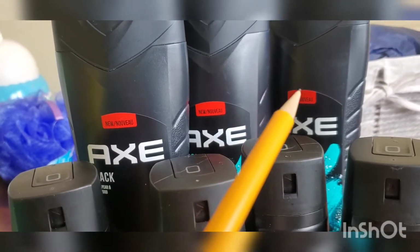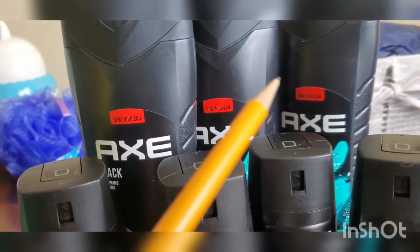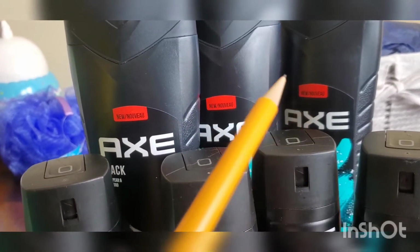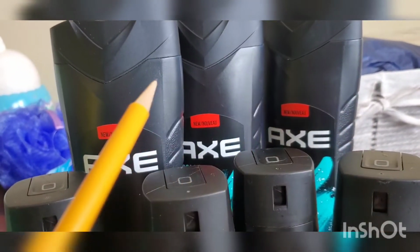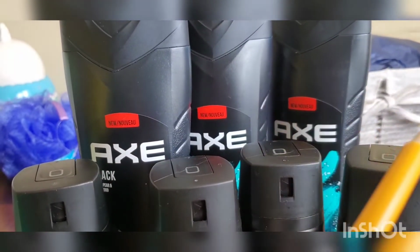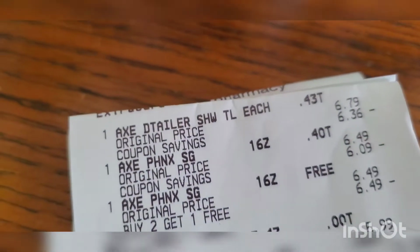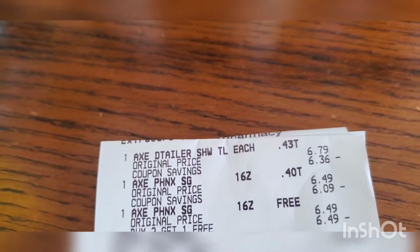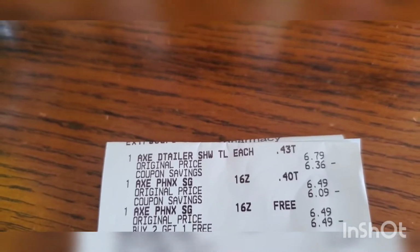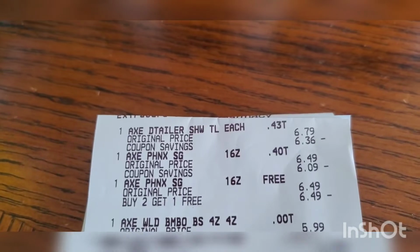So as I said, the body wash, they're buy 2 get 1 free. I wasn't planning on doing this deal, but when I saw the buy 2 get 1 free, and you know we have those BOGO coupons, you see where I'm going with that. So okay, let me just show you guys the receipt. So here it is, the Axe, $6.79. Which one was $6.79? Okay, $6.79.